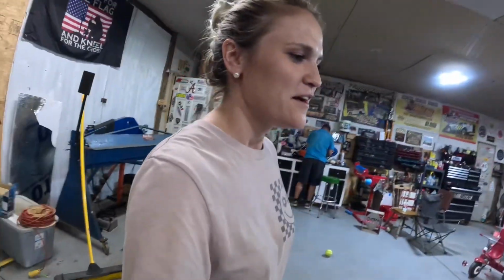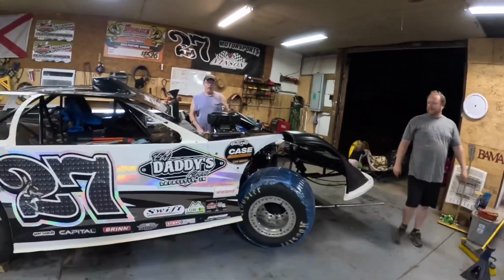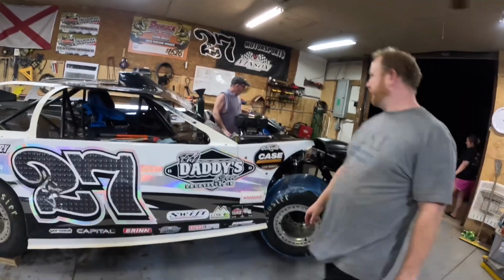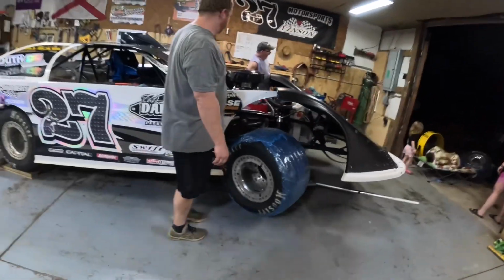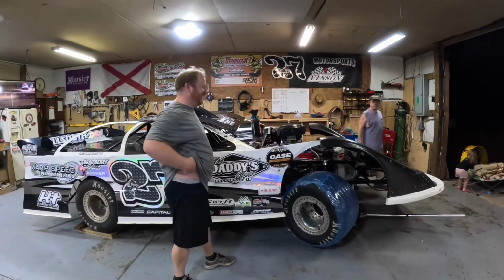But anyway, that's gonna pretty much finish this up for tonight. You guys can kind of see what's going on. They're just topping everything off with fluids and all the good stuff. Gonna let her down and she's ready to be loaded up in the trailer.